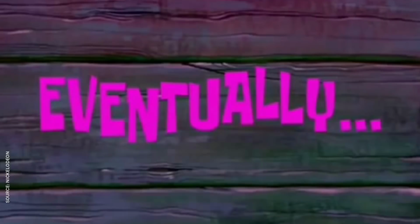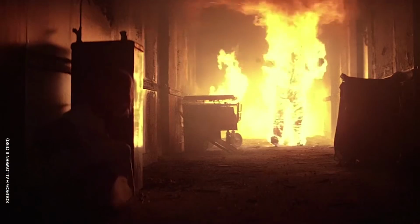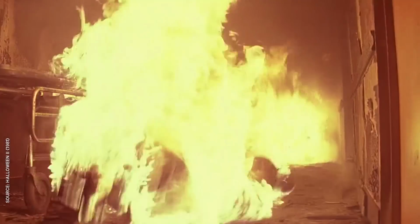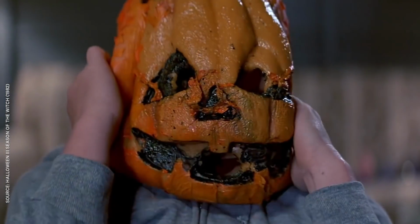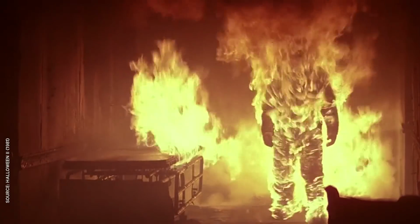Or not. Eventually. Michael? This actually was supposed to be the final appearance of Michael Myers, which is why the third movie is about an alcoholic doctor taking on an evil mask company. But Michael will be back before long because honestly, you think a little fireball's gonna take out the damn Boogeyman?